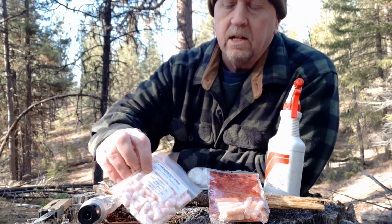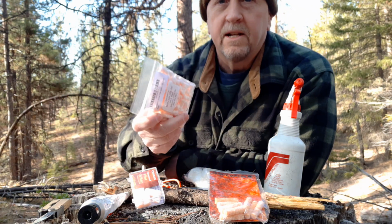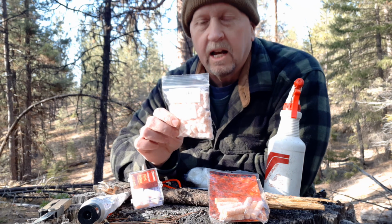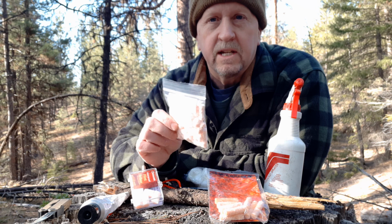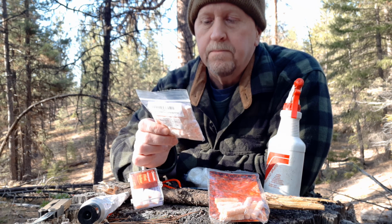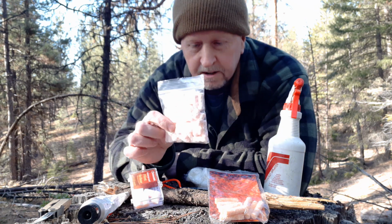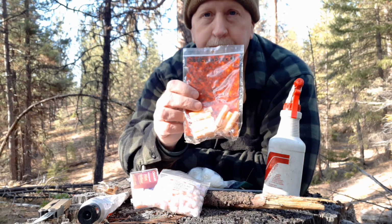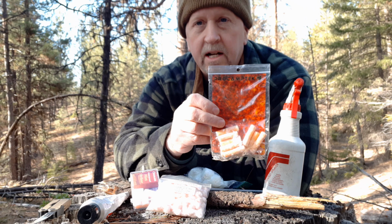The little quick fire tinder tabs, Best Glide is the brand on these. The only reason I really bought these is I was looking for something really tiny that I could shove into the pouch on knife sheaths. And so I could put 3 of these in a pouch real easy. But they don't give a lot of burn time. The fire plugs are definitely a step up, giving a much longer burn time.